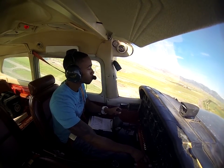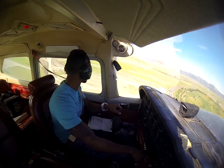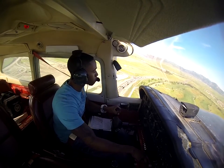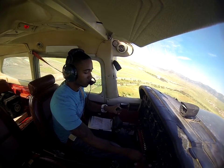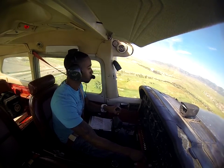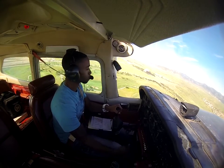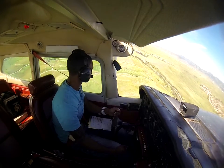Metro Tower 406 Juliet Alpha with Sierra inbound for full stop. That's a 406 Juliet Alpha Metro Tower, safe position. Sorry about that, I'm about 10 miles to the north, 6 Juliet Alpha. That's a 6 Juliet Alpha, make right base, runway 29 left, ident. Right base, 29 left, ident now.